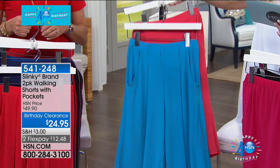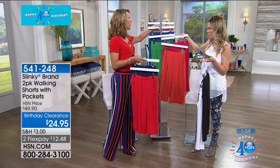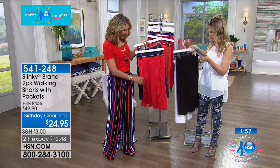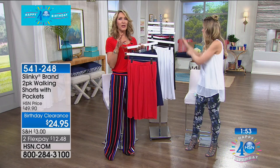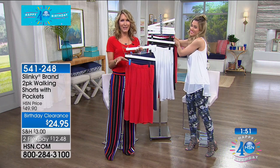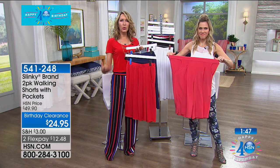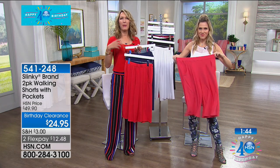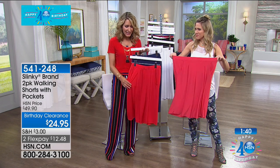Two pairs of walking shorts for less than $25. And how comfortable. They're the best. The fact that you're getting a wider leg. And I really love what you were saying before, that if you have not worn shorts in years, and you would like to just have something cooler on the body. Yeah. It's summertime, that heat and humidity, and you're like, I just don't want to put on a pair of pants in this heat.